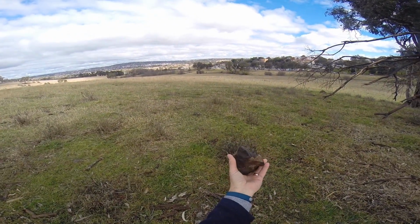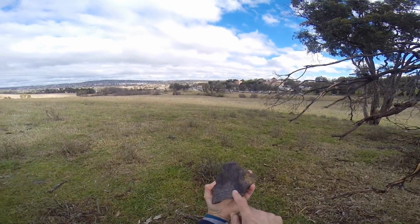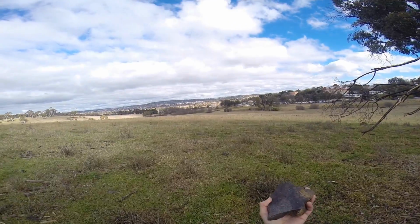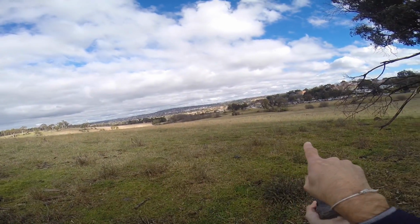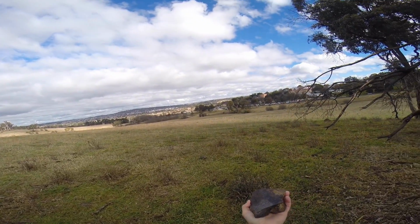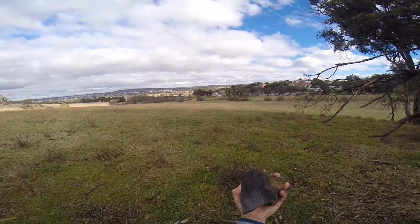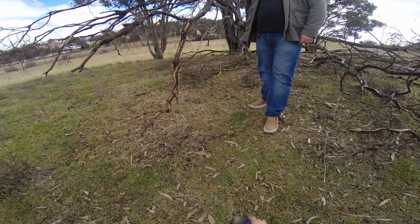So, as an archaeologist, that's really interesting because we've got the stone source here. We know this particular type of stone came from this knoll. So if we can find where this stone occurs on campsites, along, say, the creek basin, or further out that way, we can start reconstructing the movement of people across the landscape. So that's a good one.